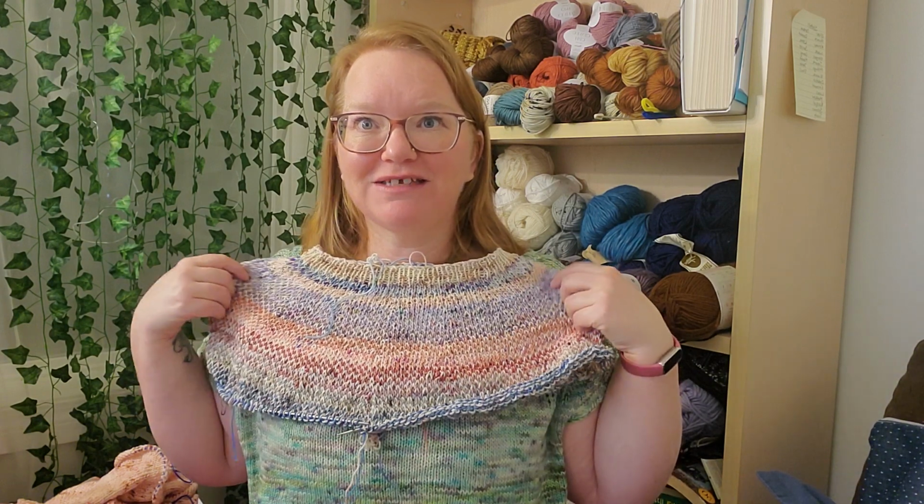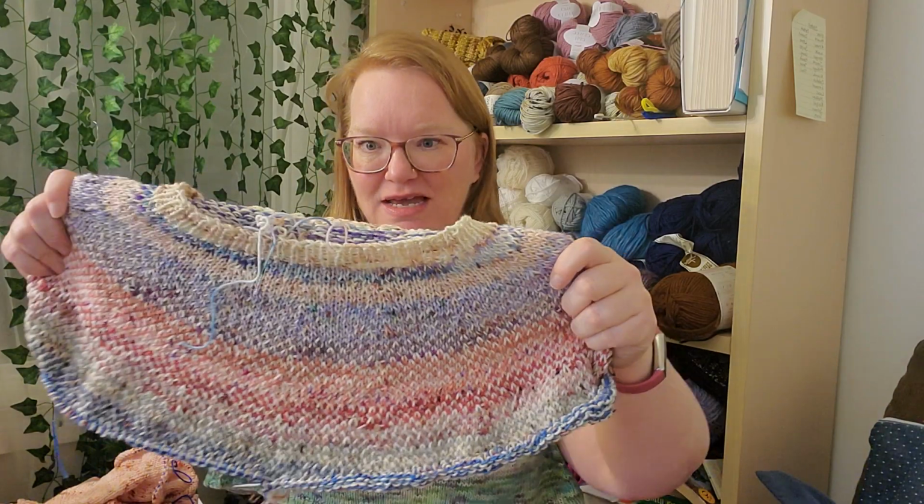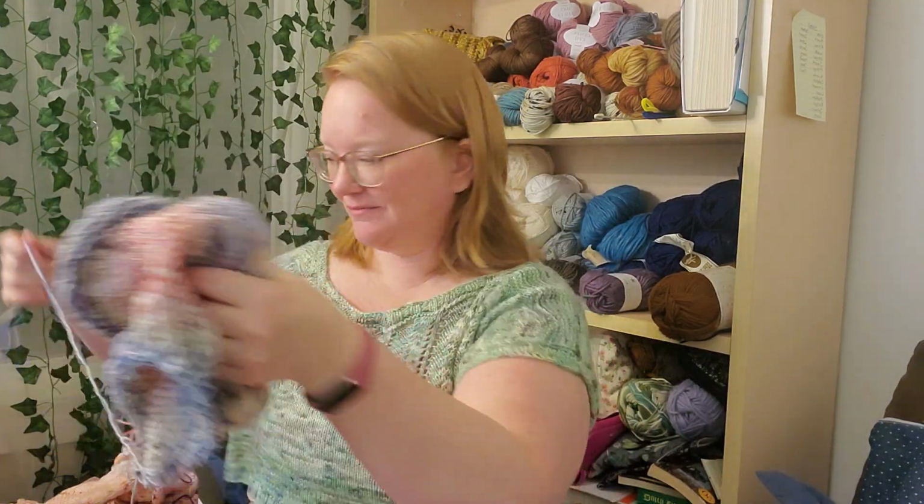Mind you, the hard part will be after I split for sleeves, because that's going to take forever, but that's okay. I just work on it every Sunday and it'll get done when it gets done. And I'm enjoying it. Very springy too. The colors are very light. This seems to be the theme for January and February, is light pink theme.